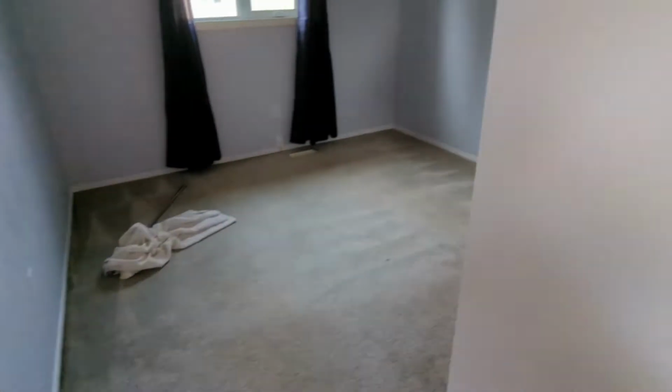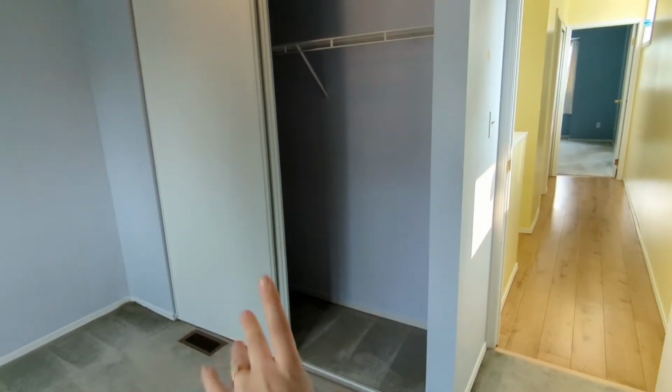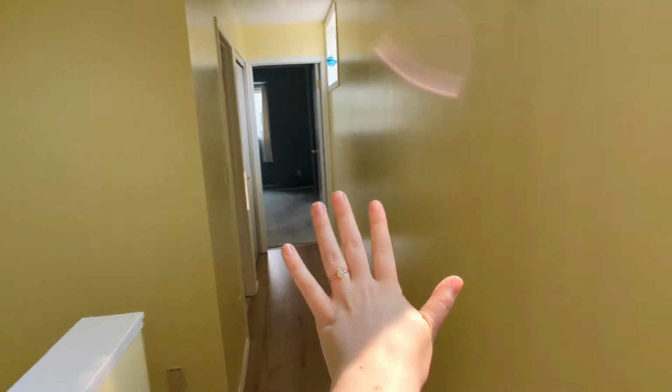we have these beautiful lights up here, which I love. This will be the gaming room. So this will be my little gaming area. Nice closet. I'm going to paint that something. Don't know what yet, but I am going to paint it. So this will be future stream setup. Then we go across the hall.